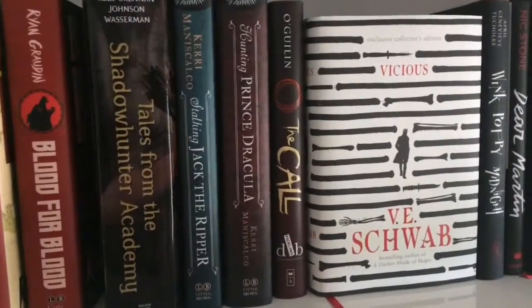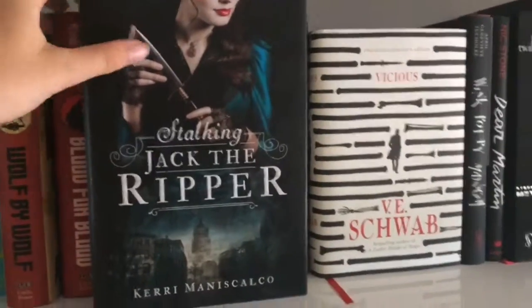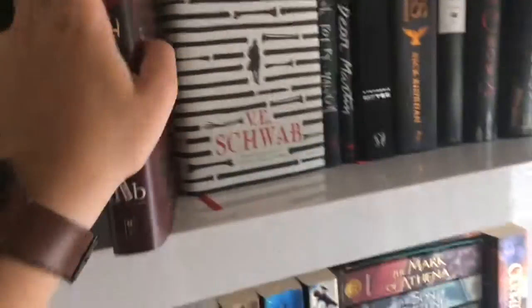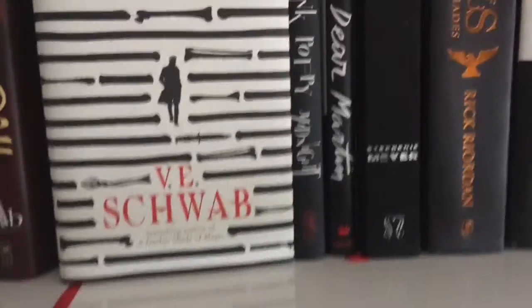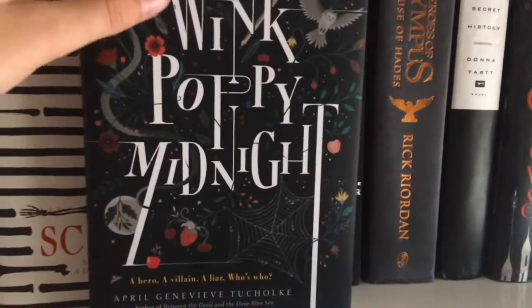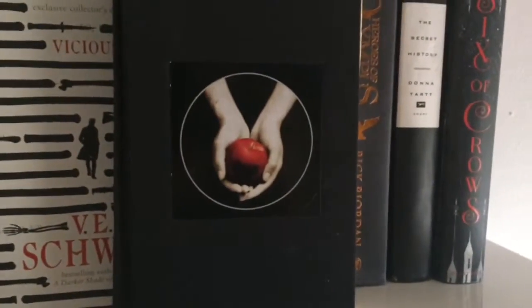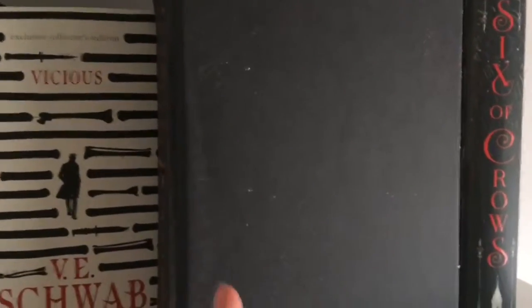There's 2 books in the Stalking Jack the Ripper series by Kerri Maniscalco: Stalking Jack the Ripper and Hunting Prince Dracula. The Call by Peadar Ó Guilín. And a Pretty Cure Alexis edition of Vicious by V. E. Schwab. Wink Puppy Midnight by April Genevieve Tucholke. Dear Martin by Nic Stone. A Dutch edition of Twilight by Stephenie Meyer. A hardcover copy of The House of Hades, of which I've lost the dust jacket.